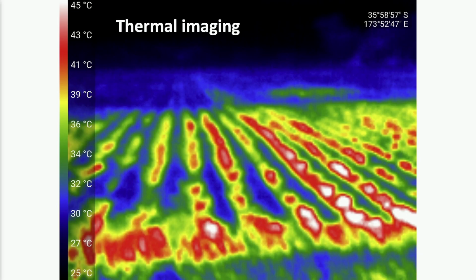So here's thermal imaging again. These are kumara. Kumara rose up in Dargaville, where I'm from, I say with great pride. Now, you can see that where the young kumara are growing, the blue there is about 30 degrees, because the ground is actually hotter than the air. That's why these temperatures are so high. But 45 degrees in the hollows, where the soil is still bare.